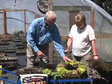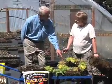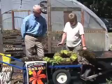Okay, now when you put these things in, just to give people an idea, because this is how everybody wants it to look, this would stay this way all summer? All summer, just keep clipping when it gets too big. And you put it in the sun or shade? Put it in the sun. Okay. Half a day shade's fine.